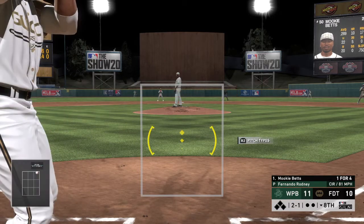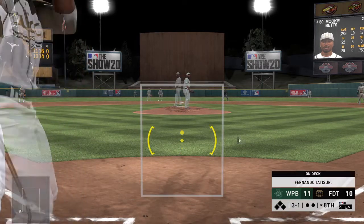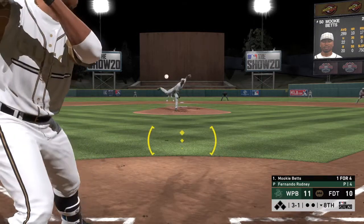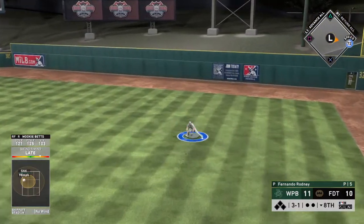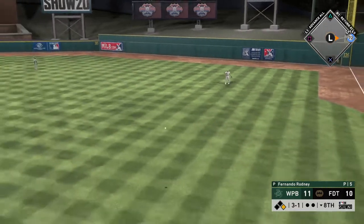Over the outside half, and it's 2-1. Gutsy pitch right there. 2-0 changeup for a strike. Good call by the catcher. Great execution by the pitcher. The 3-1. Heading out towards shallow right. Right fielder is on the run, but he can't make the play as it finds the outfield grass.